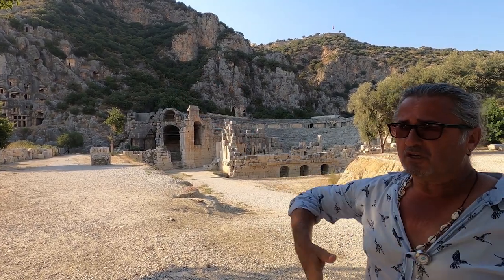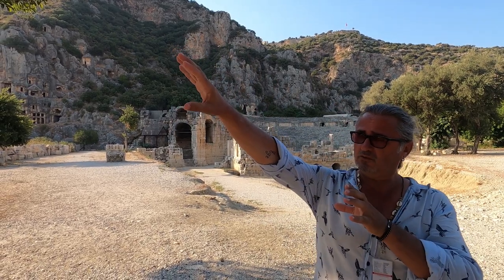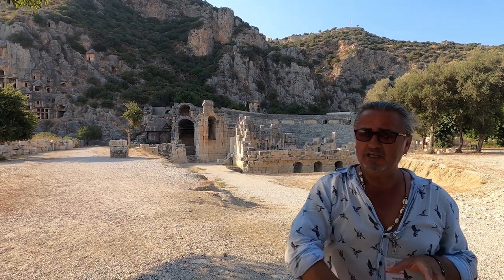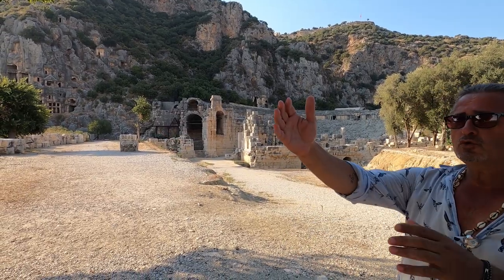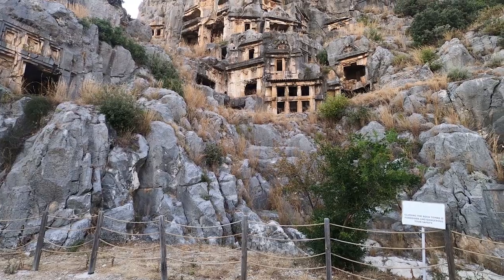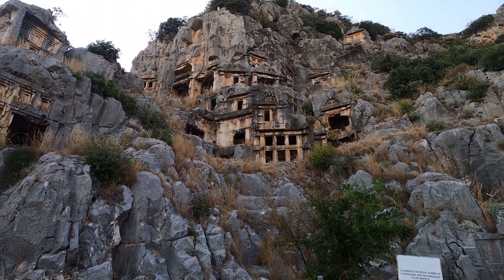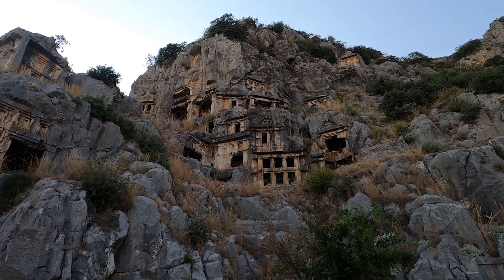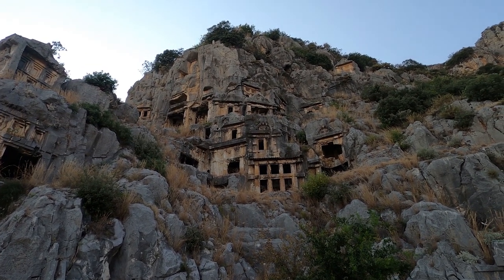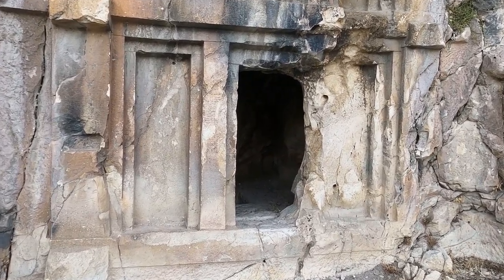There was a river here in ancient times. The water from the sea came up the river to here, and they could use boats to come here. And when they built the tombs, the water level was a little bit higher, of course. They were carved, actually, not built, carved with hammers and everything. That's why it takes quite long to build them.